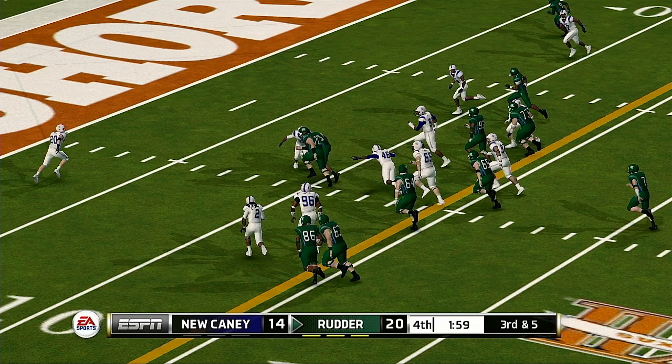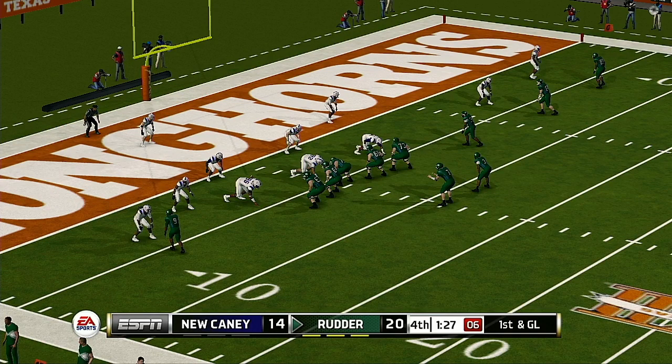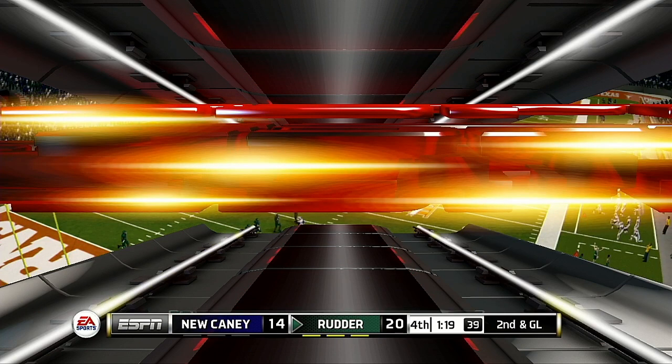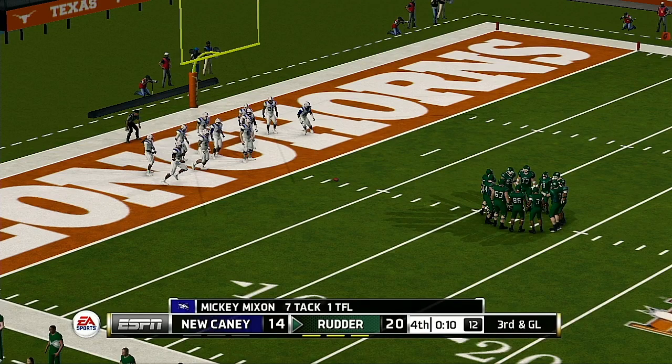This is the 12th play of this drive. They'll wrestle him down in the backfield. The halfback loses about one on the option. From the 6-yard line, second down. Under a minute left in the game. Nice run up the middle. Here's play number 14 of this drive.